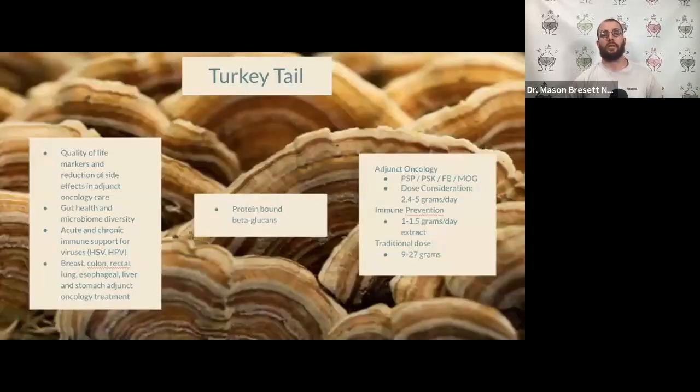So looking at turkey tail, again, with those isolated extracts, the most oncology research has been done on those, PSK and PSP. There's a little bit of data with the mushroom itself, but it's more in a general immune context, and there's another breast cancer study with that as well.